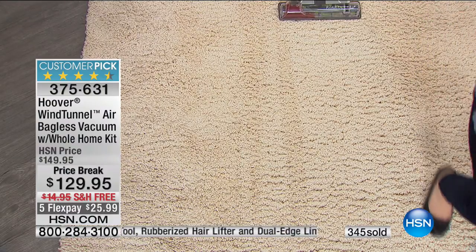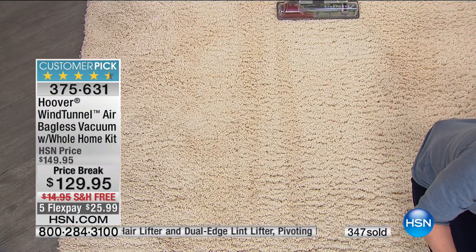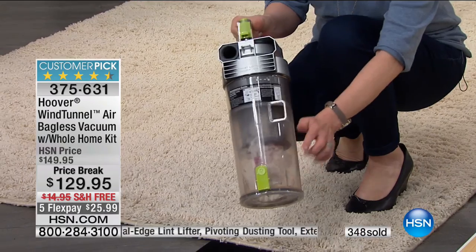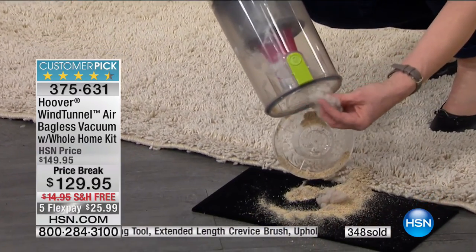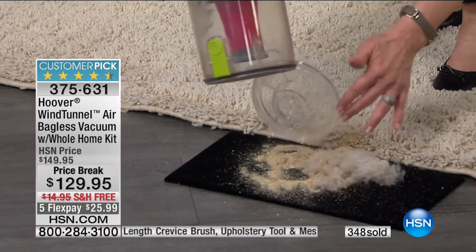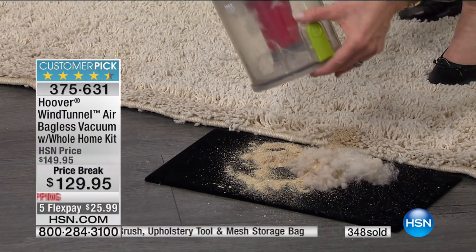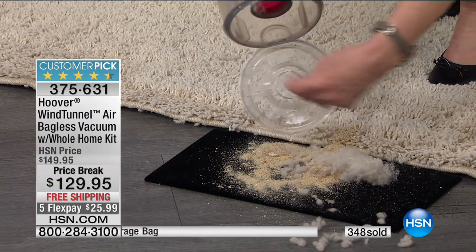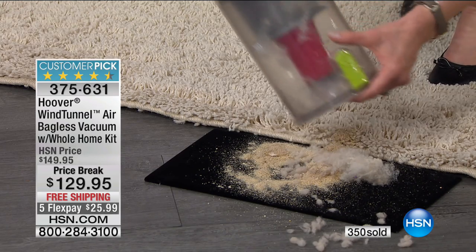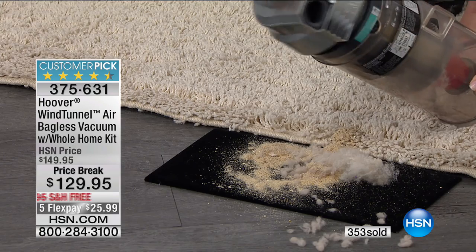Okay, we started with our bin, and it was completely clean right here. I want you to see all the stuff that was hidden in that shag carpeting. All this hair, all the gunk in here. And remember, Hoover designed this where you can get everything apart. So if it gets all gunky in here, you don't have to try and stick something up in here. All you have to do is click it like this.